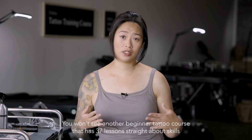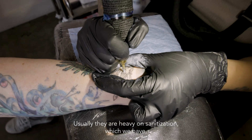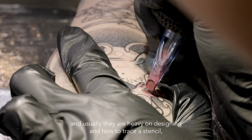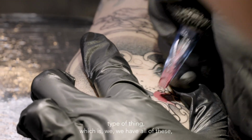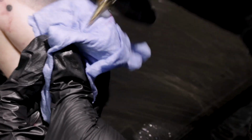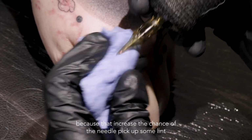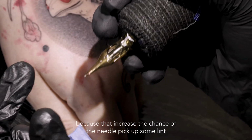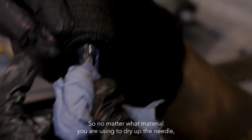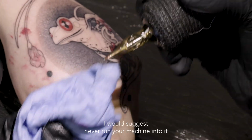You won't see another beginner tattoo course that has 37 lessons straight about skills. Usually they are heavy on sanitization, which we have, and heavy on designing and how to trace a stencil, which we also have, but that is only the first part of my tattoo course. I don't run my machine when I'm drying the needle, because that increases the chance of the needle picking up some lint, and it is not great for tattooing. So no matter what material you're using to dry the needle, I would suggest never running your machine into it.